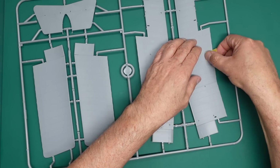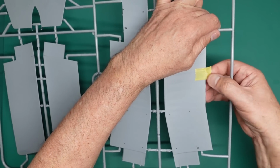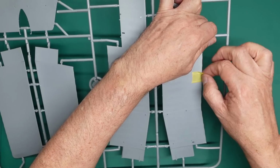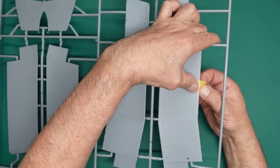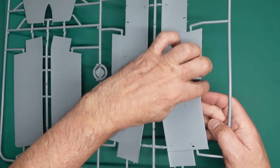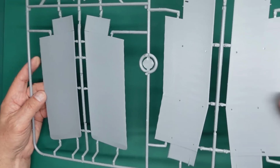I haven't tested this, but I reckon I can rip that masking tape neatly off that. Yeah, I'm eating my words. I thought I'd be able to rip that easily over there. No. But it is bloody sharp. Wow. Same on these here.